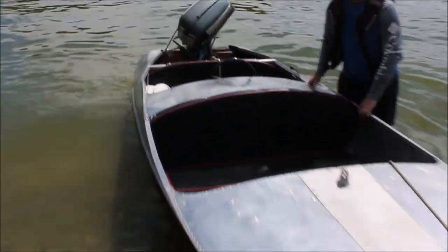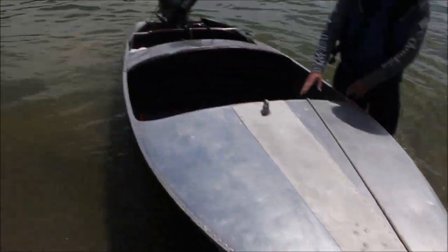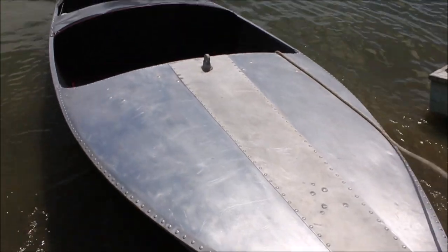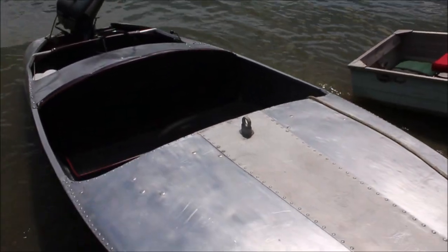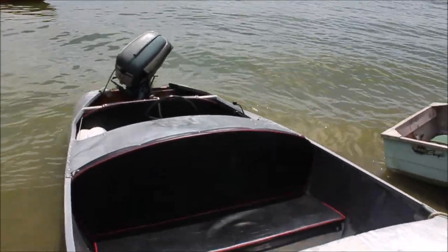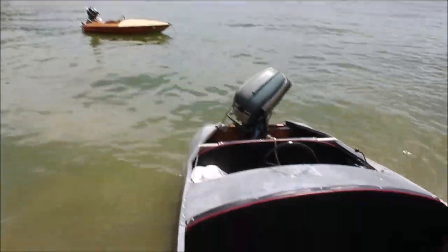Alright, so that was the Feathercraft. That was truly amazing. What's the quote? Rides like a Cadillac, stings like a bee. I think it was something like that. But that's exactly what this boat is. It's quick, but you don't have any of the discomforts of a quick hydroplane.